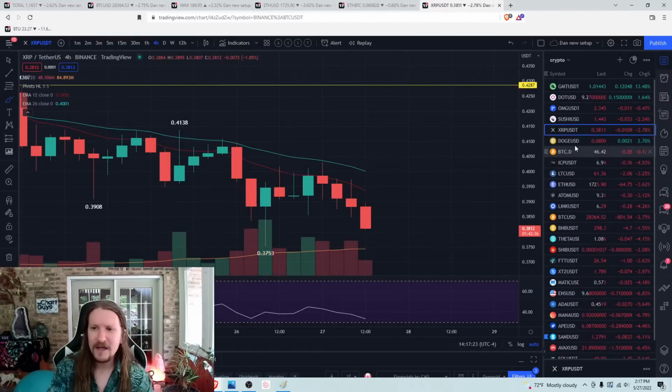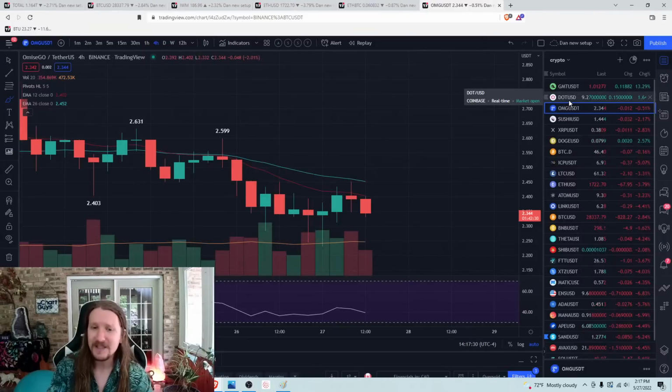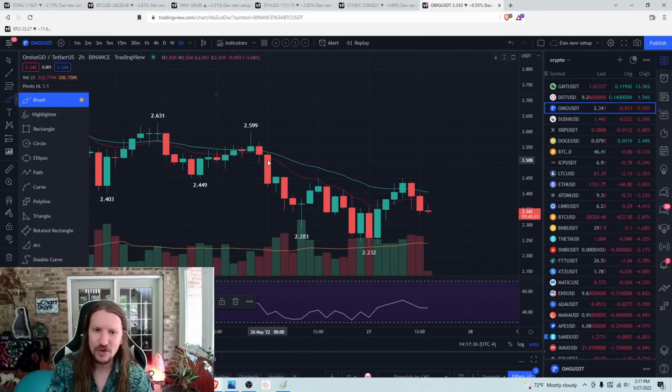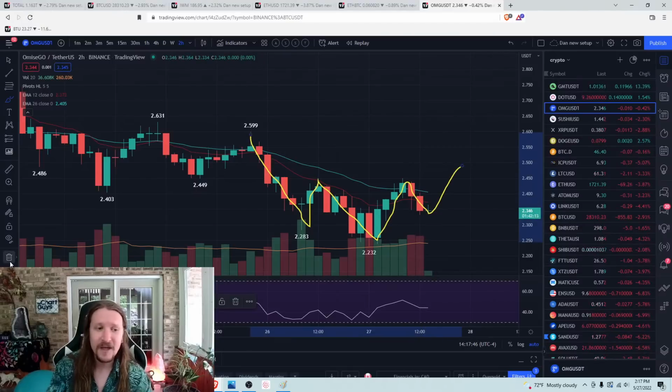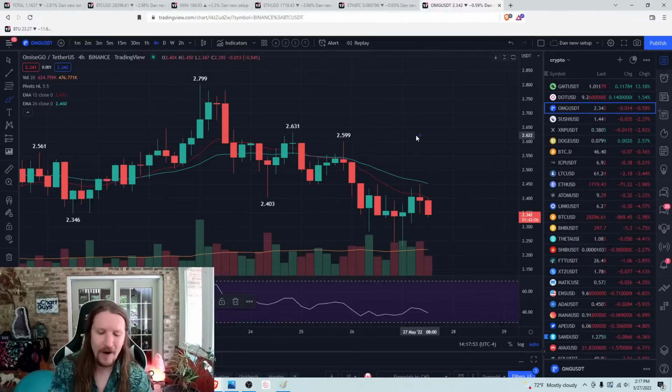Doge, XRP heading down towards the low. Sushi's got some space to try the 4-hour higher low. OMG has space for a 4-hour higher low after one of the more significant bounces. Let's go to the 2-hour time frame. This is an inverse head and shoulders setup. Left shoulder, head, right shoulder. And again, all that's showing us is a downtrend trying to change to a higher low and higher high if it confirms. But OMG has more space than most names to look for that 4-hour higher low.